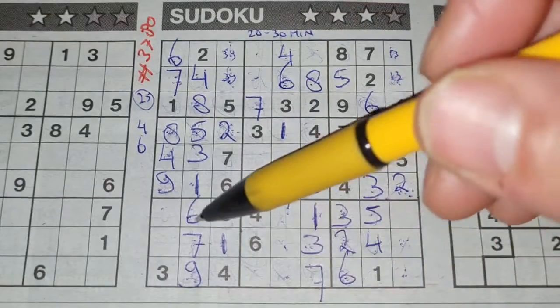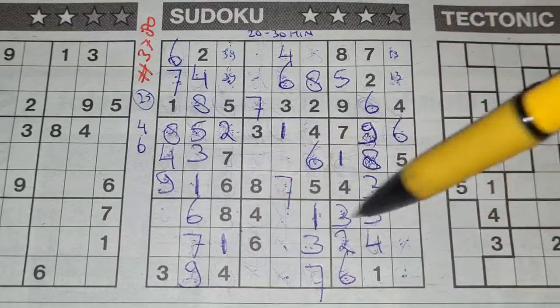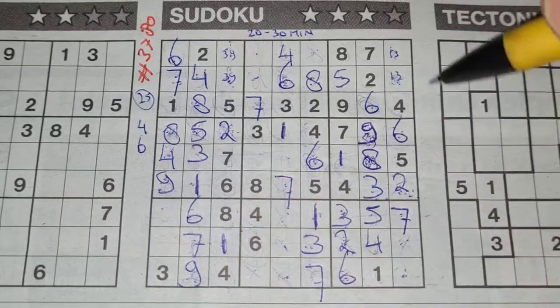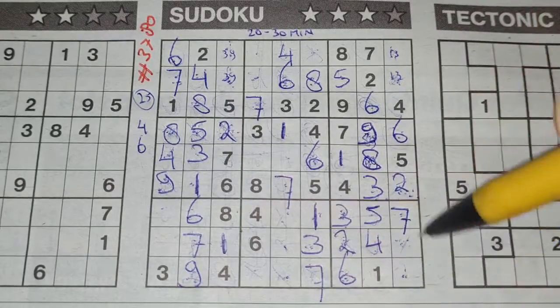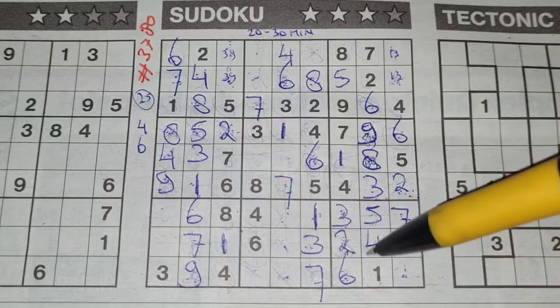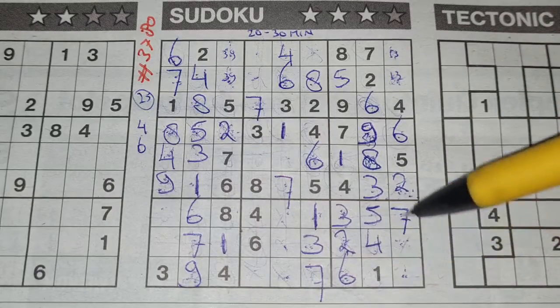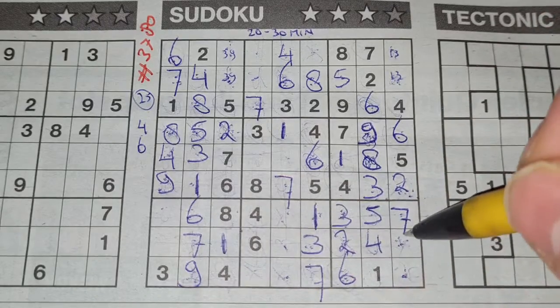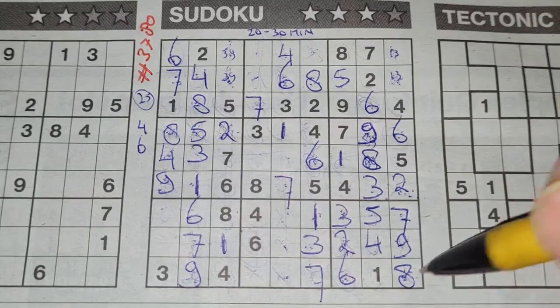7 in the last row, 7 in the row above. So that row, the only place for the 7 should be there. 2 missing numbers in this big square. For the numbers 1, 2, 3, 4, 5, 6, 7, 8 and a 9, 8 and a 9. We have a 9 there, no 9 there. 9 should be here, and 8 goes there.